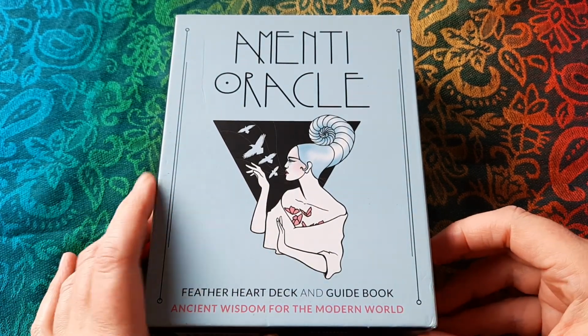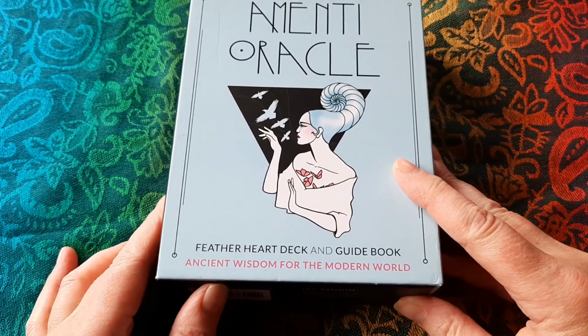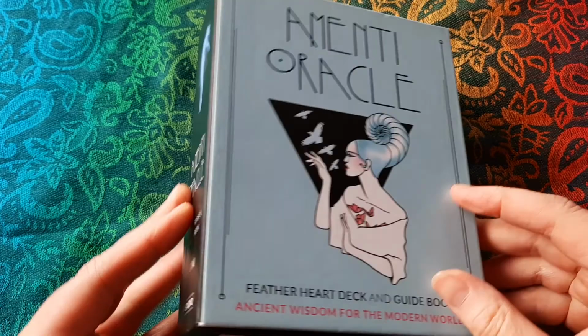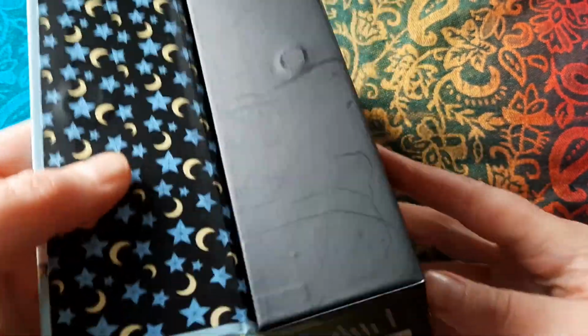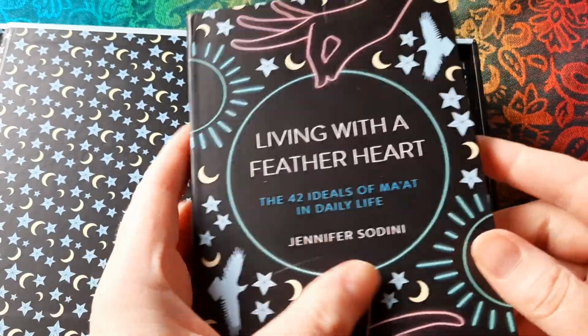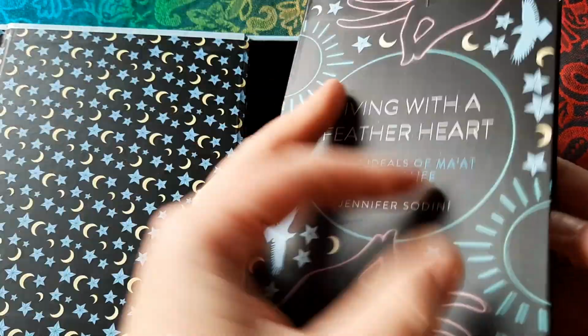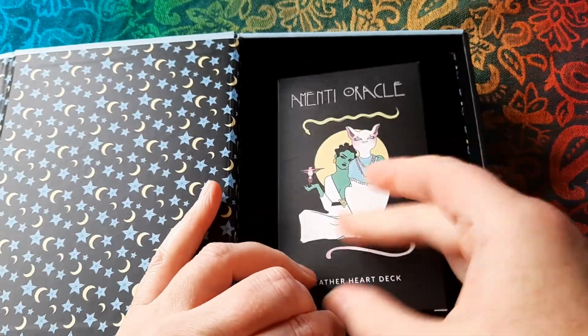This one says ancient wisdom for the modern world. And it really is about providing guidance, this deck. Comes in quite an elaborate box. I'm not sure if I need all of this in terms of box. So you've got the guidebook, and then you've got another box.